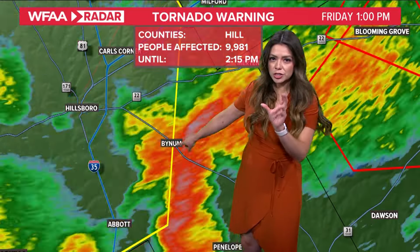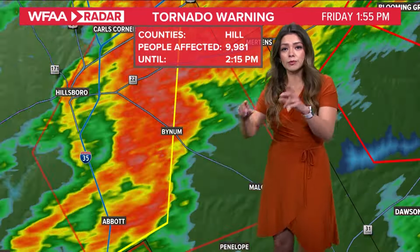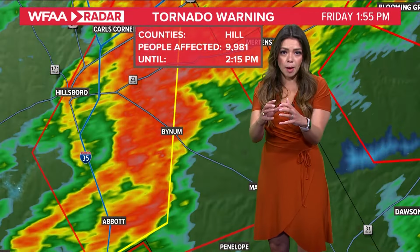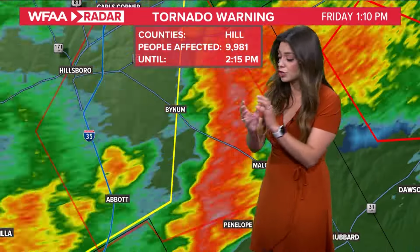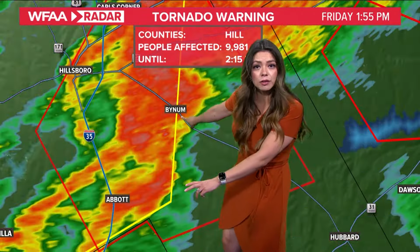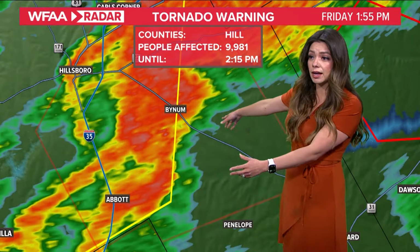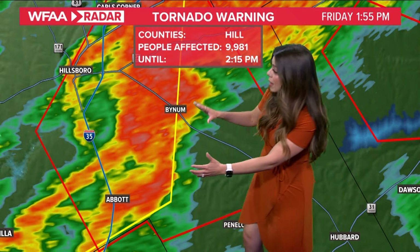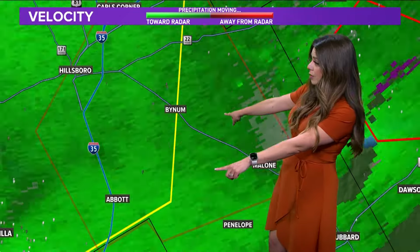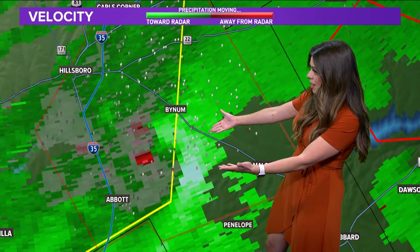So the rotation, the velocity that we're seeing was right over Abbott, but we have to remember that radar sometimes can be delayed by a couple of minutes. So even though the rotation just looks like it's right over Abbott, it's likely downstream. So that's something important to note, is that that's why we're seeing reports coming out ahead of where that rotation looks like for us on radar. Radar is just a picture. It's just a snapshot of and there it is, the updated scan.